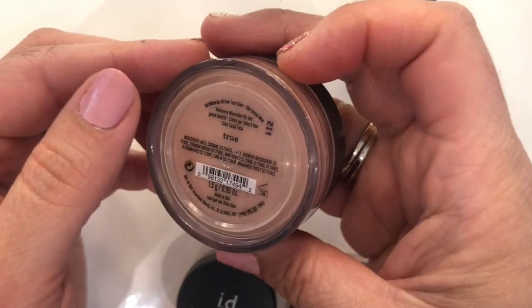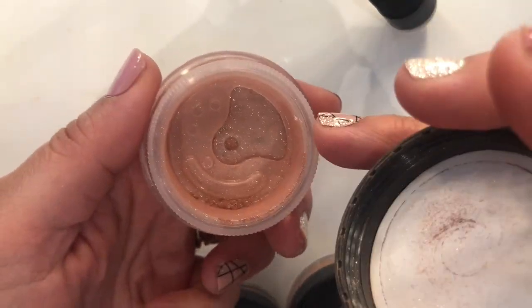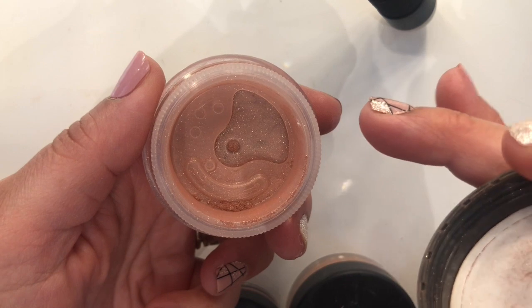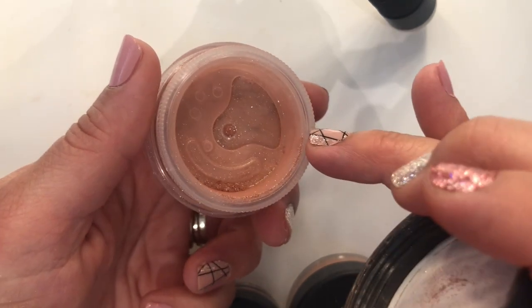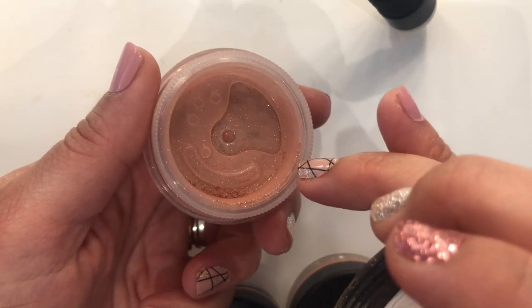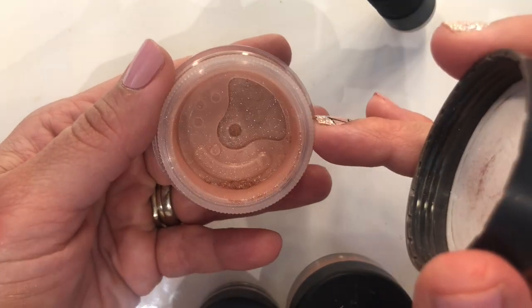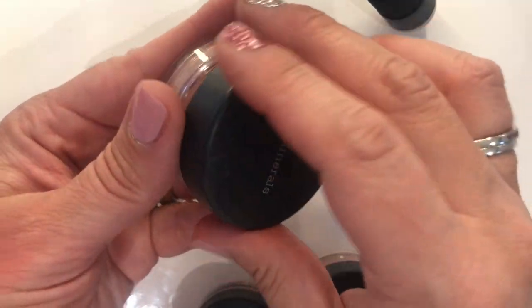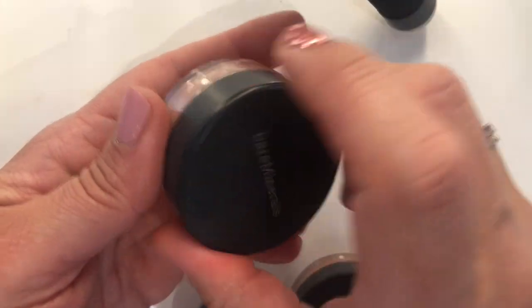And then the other one I have is True. This one's very shimmery, and is a pink. It reminds me very much of the Glowgasm from Charlotte Tilbury. So if you'd rather a powder form of that, I would recommend this over that one. I love both versions, but this is another one that I haven't used much. I used this so much back in the day, but it's not one that I use very often.